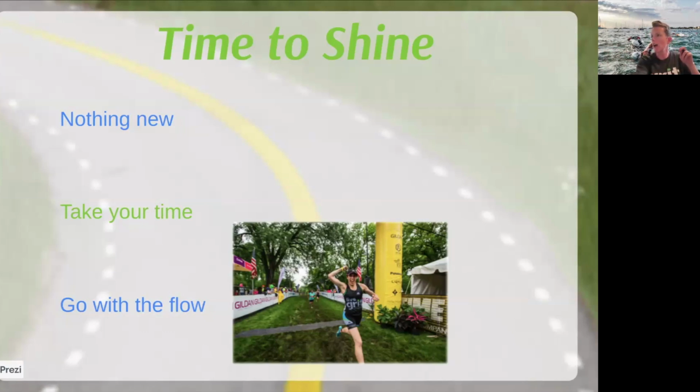Great question. If you are doing the sprint, the transition opens at 4 a.m. and then it closes again at 5:45 a.m. International, you have to be there during that time. If you are in the sprint, you do not have to come during that time.